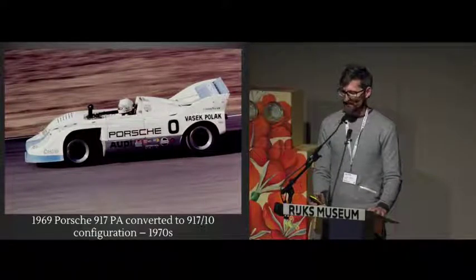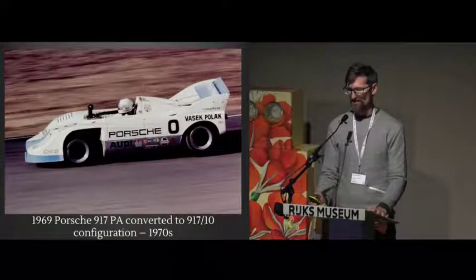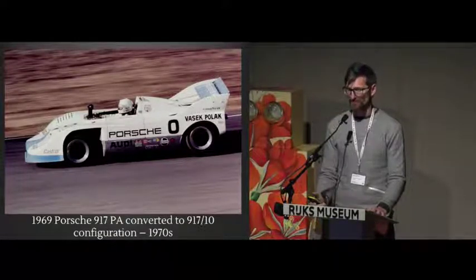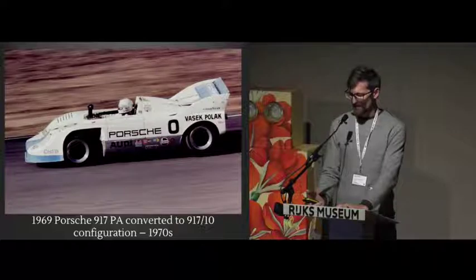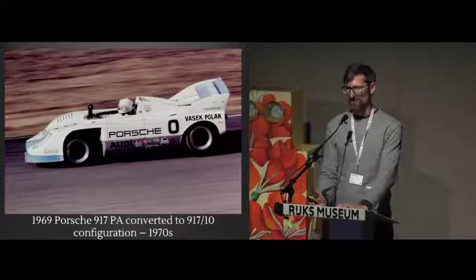Over the 5 years that it raced in the Can-Am series, it continually got upgrades to stay competitive, and it ended its official racing career in a much different configuration and with much better performance than its first season in 1969. You can see here that it's changed in appearance quite a bit. It now has a downforce wing on the back, and it has different bodywork over the wheels. Subsequent owners of this car continued to slightly change it and upgrade it over its life throughout the 70s and 80s.